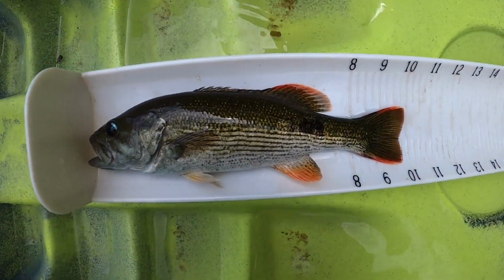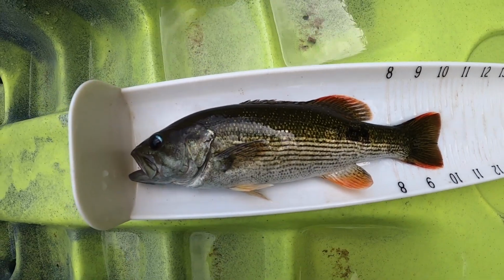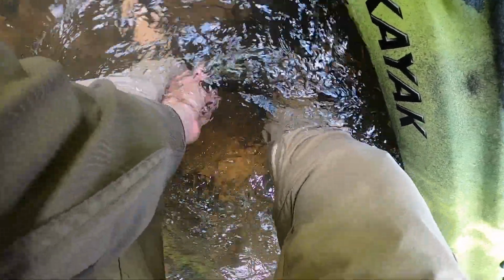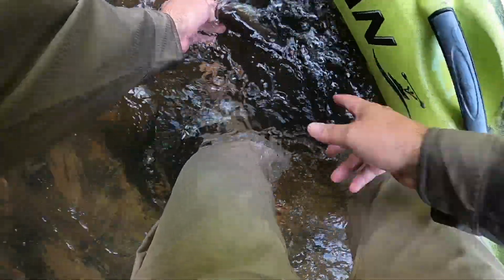All right, that is almost a double-digit Chattahoochee bass. It's almost 10 inches. Of course, the mouth is open. See you, buddy.